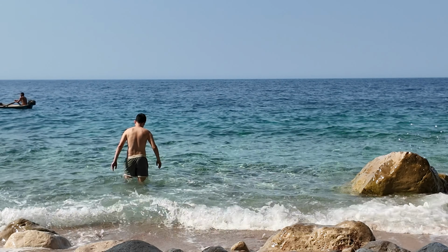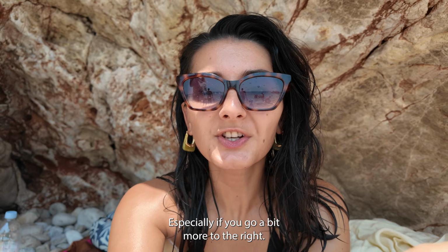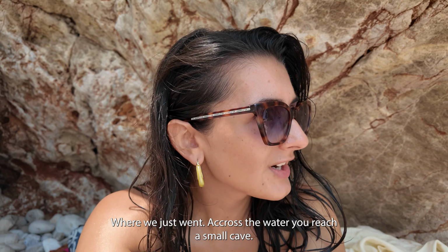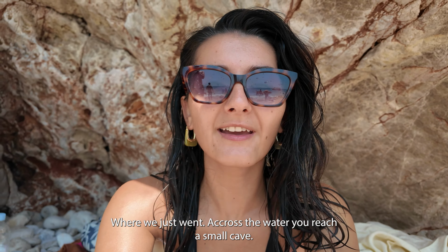Just a short swim away. We found our own little beach with a small cave. It's a really, really pretty beach, especially if you go a bit more to the right where we just went. Across the water, you reach a small cave where there's no people.